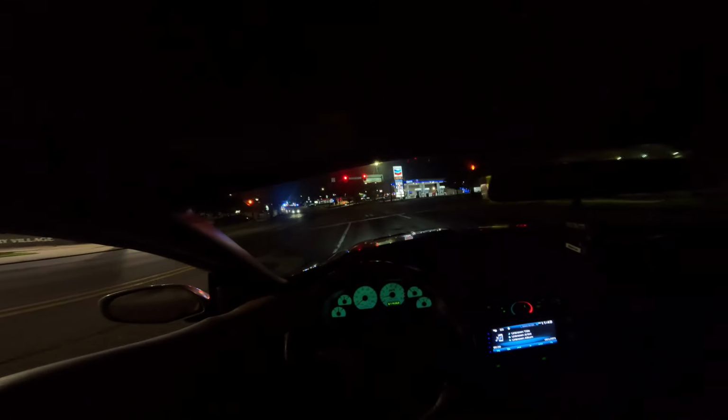So, wow, they got a lot going on up here. Oh, looks like they got road work going on up here. And we are not gonna go that way. We are gonna go this way. Feels amazing. Really does. Feels on top of its game.